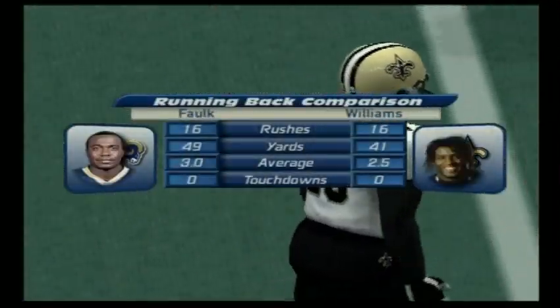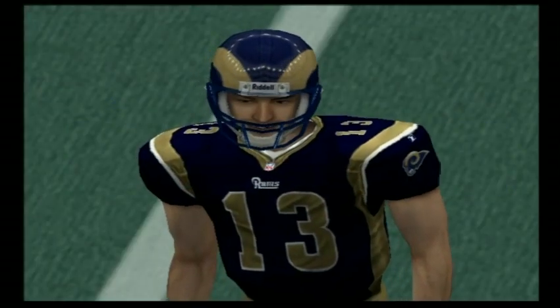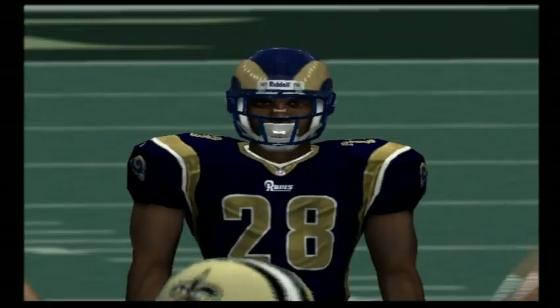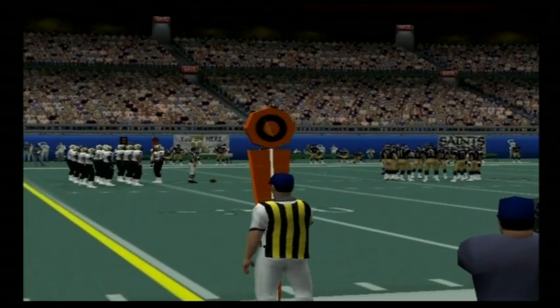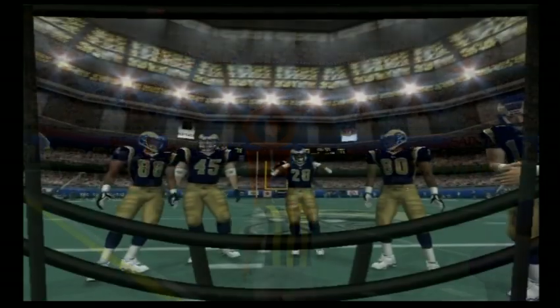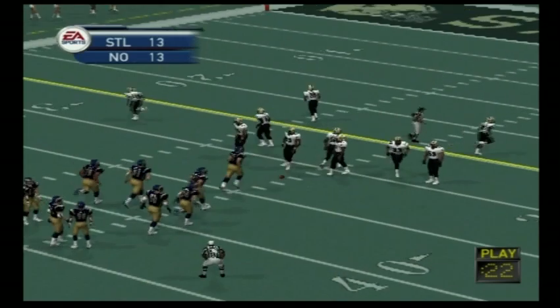Takedown at the 33. Committing to the running game will add effectiveness to your passing attack. When the defense is looking pass, you run. When the defense is looking run, you go downfield. I right 20, cross on two. Ball on the 33-yard line.